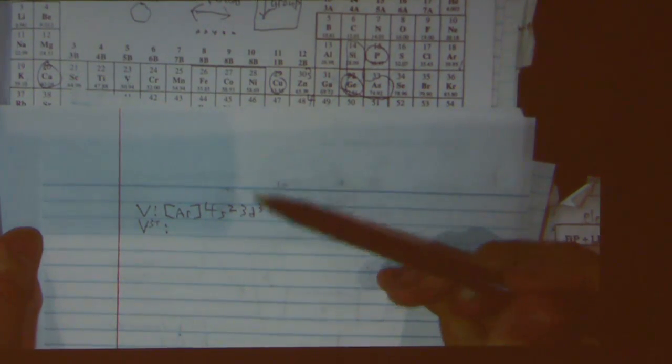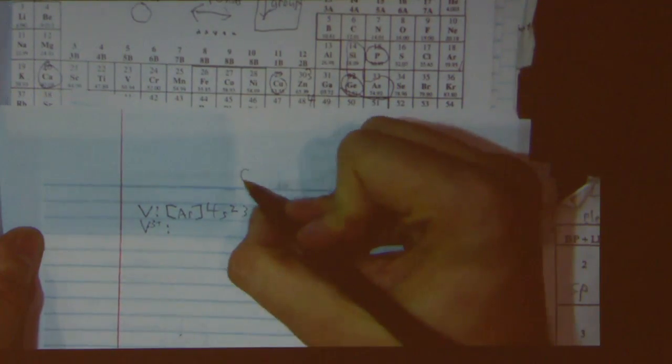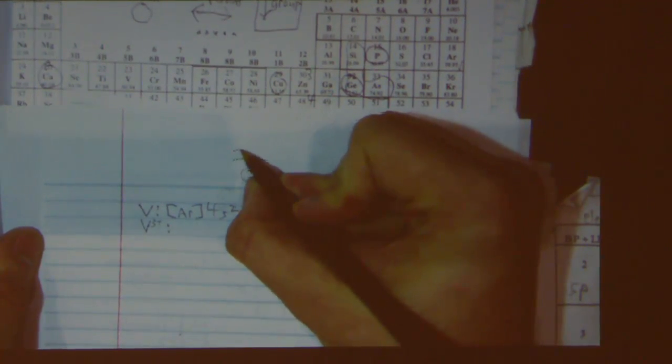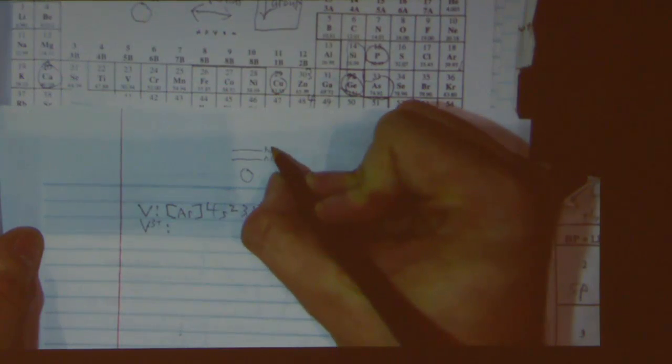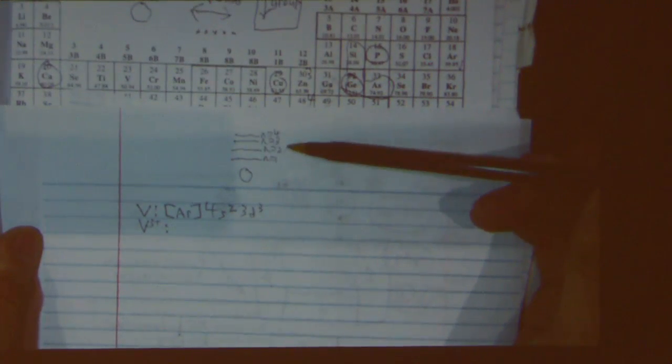Electrons are going to be removed from the outermost shell first. So even though I wrote it like this, the outermost shell is the 4. Remember when we drew the Bohr atom, the Bohr model, that n equals 1, n equals 2, n equals 3, n equals 4. The 4 is actually the furthest out compared to the 3. Electrons always are removed from the outermost first and then towards the inner. So we're going to remove these 2 first and then remove 1 more from the 3d3.